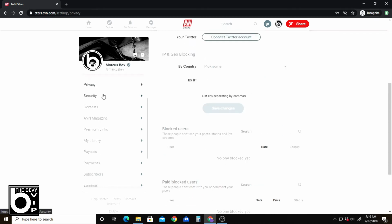So pretty simple. Security, I'm not going to click on that, but that's basically just going to show you the IP addresses of when you logged in and where you're logged in from. It's a good place to check if you think someone's hacking into your account.